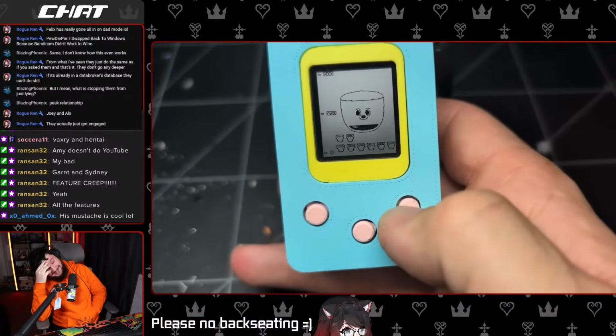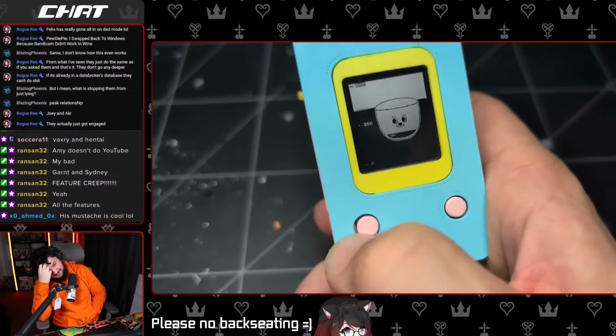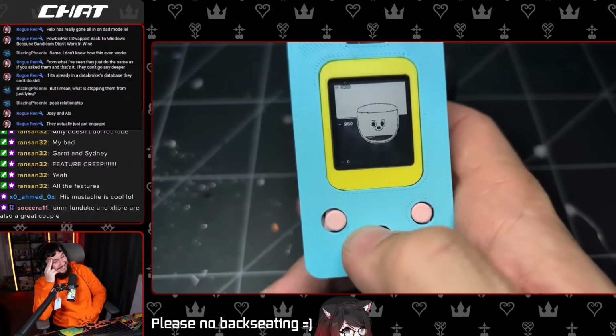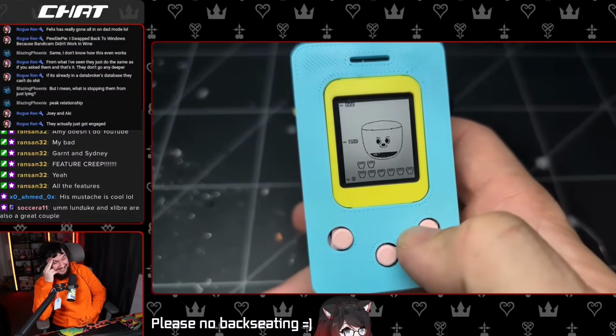You enter with the middle button, and then you can go up to choose how much you want to drink. 250 milliliters is a glass, so you press it to register, and it will add a glass. I've maxed it at 8.